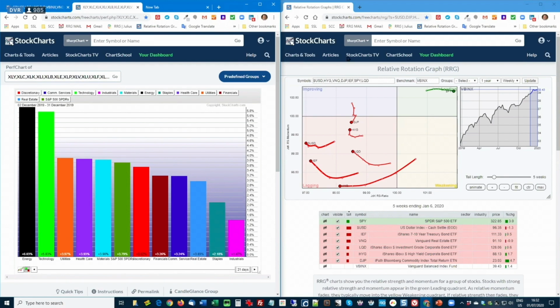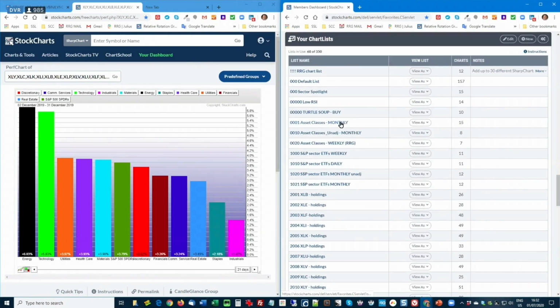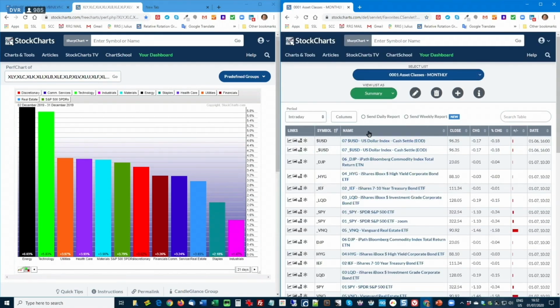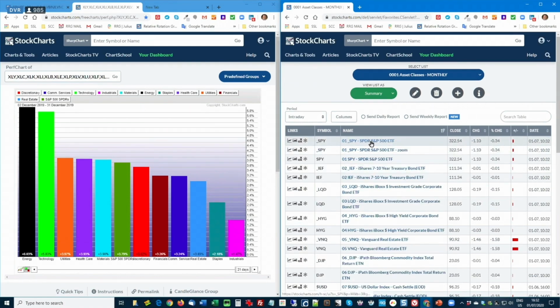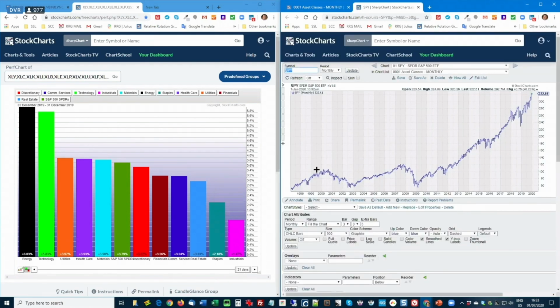As I said, we're going to look at some longer term charts, and we're going to try to tie that in. Let me bring in my chart list for monthly asset classes. I had that nicely sorted with numbers. Here you go. If we start, and I'm going to use the unadjusted, the stock market is super strong. Another new high on the monthly bars. There is absolutely nothing wrong with this market.